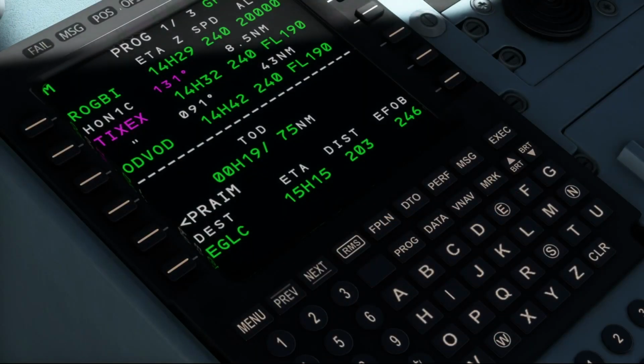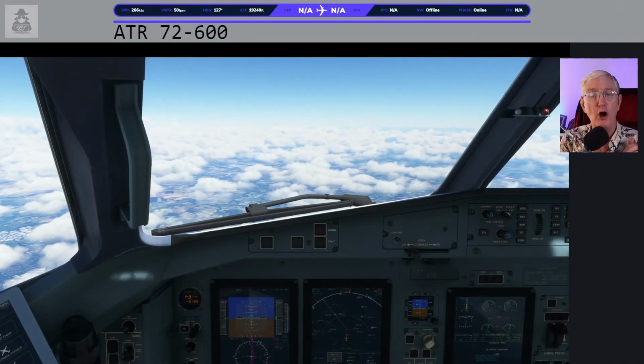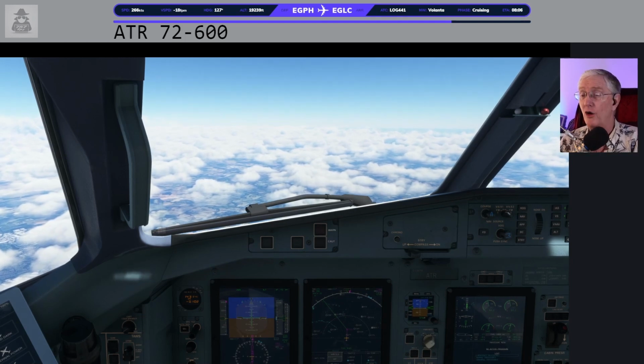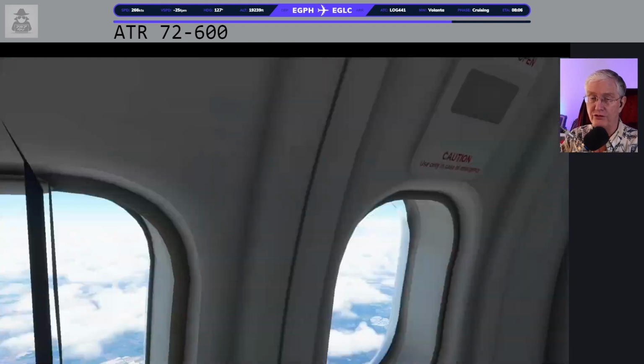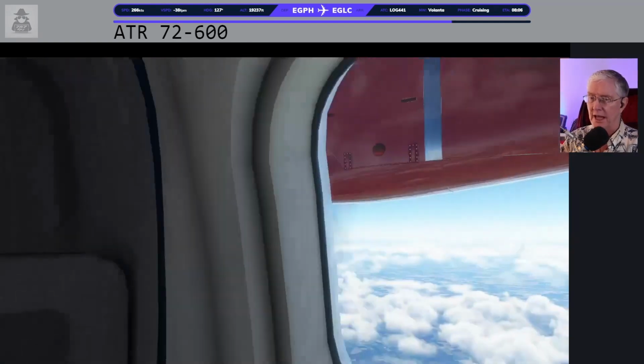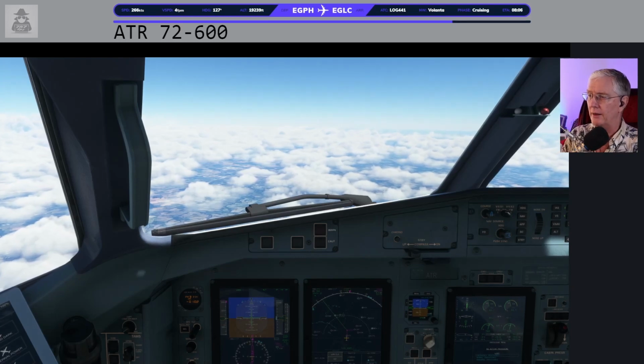And there we are, 75 miles from top of descent. As you can see, the estimated fuel on board number has changed just a little bit too. And welcome back. Thank you for sticking with me. I hope your flight is going well. This has been a fun flight. The clouds are starting to thicken up just a little bit as we start to get closer to London. So more clouds out there.